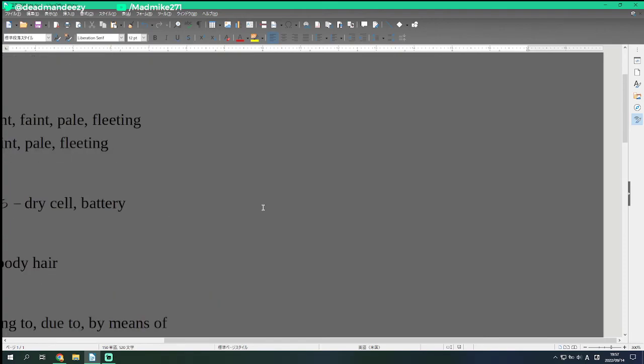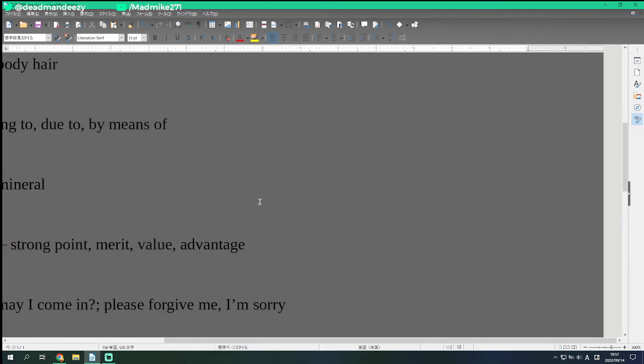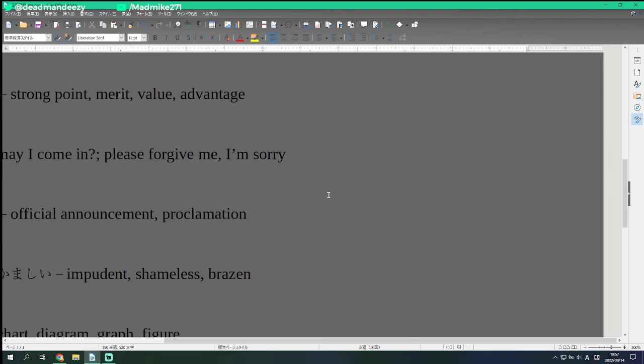Due to, by means of, or in reference to, is niyotte, according to the niyotte kanji. A mineral is a koubutsu. Ko on the left side for mineral or ore, and butsu on the right side for a thing. Koubutsu. A strong point, merit, value, or advantage is a leading point, or a chōshō.